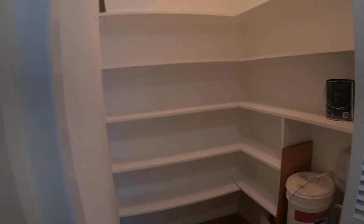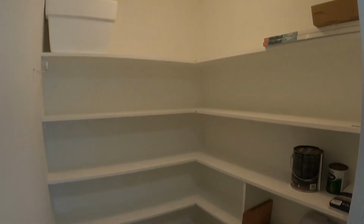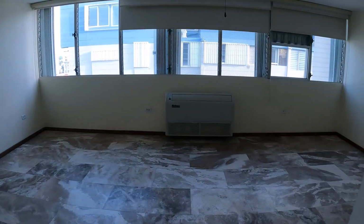And on this side, this is the surprise, this is actually a much bigger closet. Everyone's been very pleased at the size of this closet. It's big. And here is your instant hot water heater. It's not gas, it's electric, but it's your instant hot water heater powered by electricity.